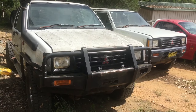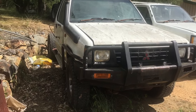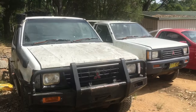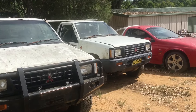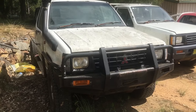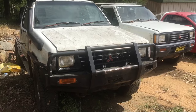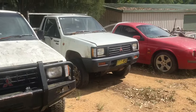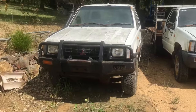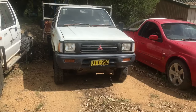I've had a bit of a think about what I want to do with this car. Now, that bull bar, those side rails, and that snorkel, I think I'm going to put them on that Triton over there. I'm going to remove the whole guard on this one, because it's already got a hole in it, and there's no point putting a hole in that good guard on that one. So yeah, I'm going to probably transfer that bull bar, side rail and snorkel onto my old one.